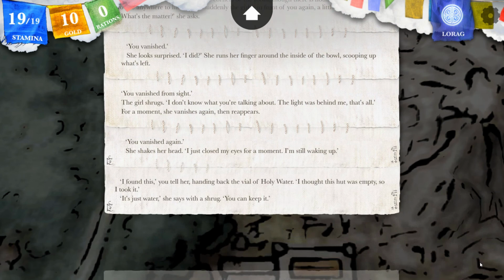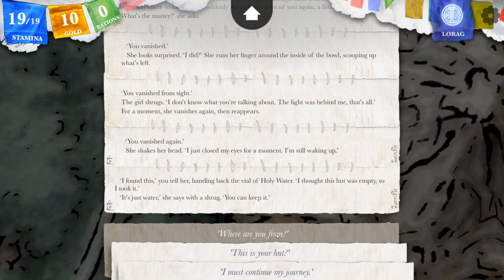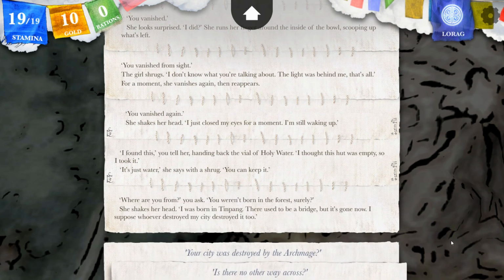Let's give her this. I found this, you tell her, heading back to the vial of holy water. I thought this hut was empty, so I took it. It's just water, she says with a shrug. You can keep it. Where are you from, you ask. You weren't born in the forest, surely. She shakes her head. I was born in Tin Pang. There used to be a bridge, but it's gone now. I suppose whoever destroyed my city destroyed it too.